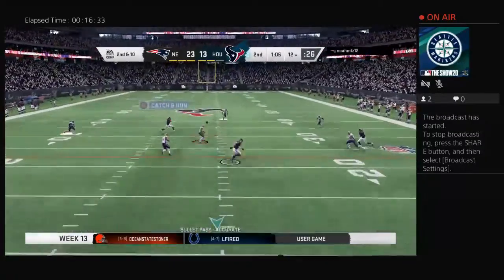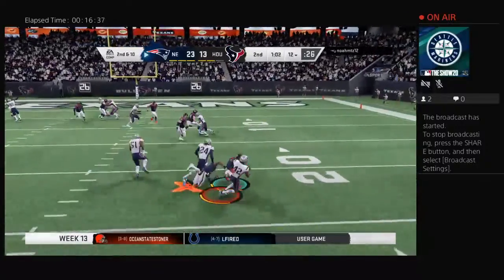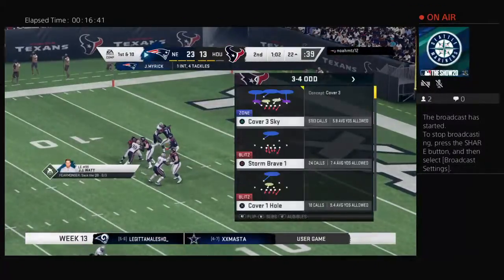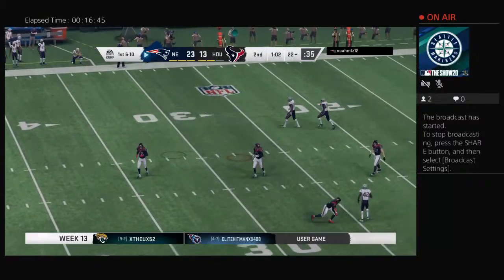Throwing again on 2nd and 10. Watson. And an alley to run. And this one will be brought back to the 22. That's now his 2nd interception in as many weeks from his linebacker position.